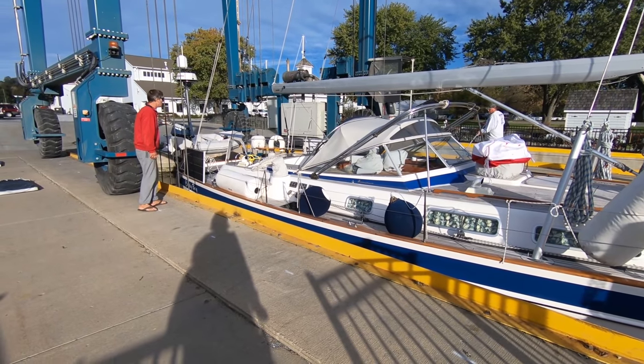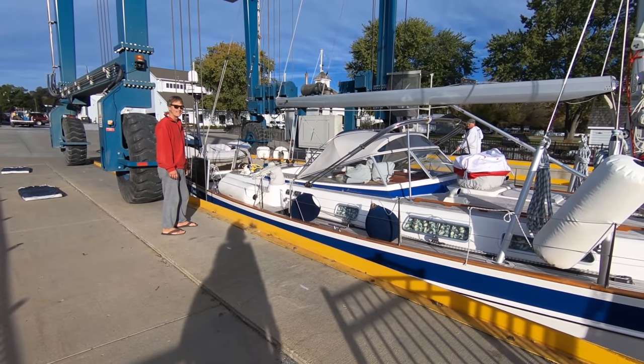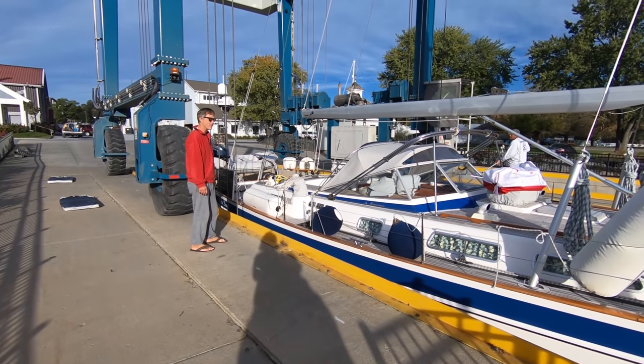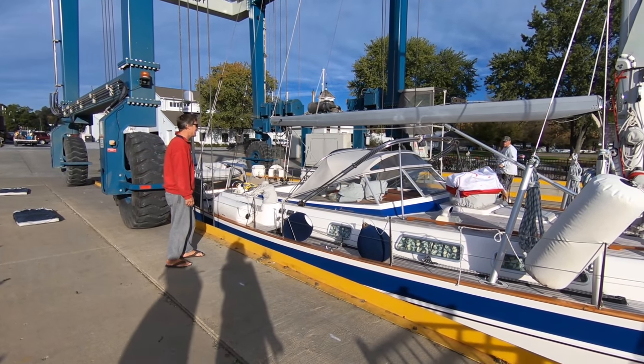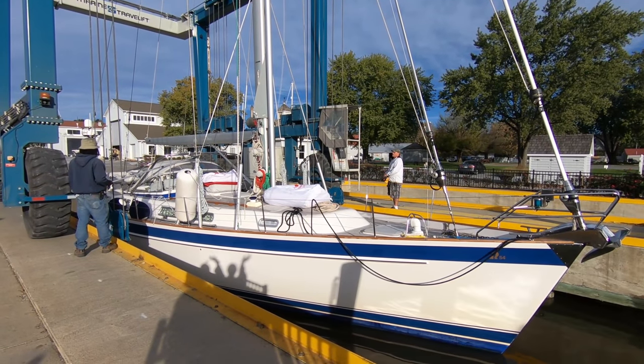Good. Excellent. This is so slick. I've never seen the boat move by hand before. I just hope it can stop. And we're in.